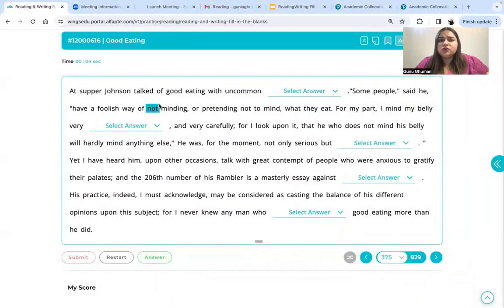At supper, Johnson talked of good eating with uncommon, some people foolish minding, pretending, eat, look upon, belly, contempt, anxious, gratify, casting balance, opinions. So probably it's about eating food or something. Let's try to answer. That's the first step, you remember? Reading a few words and connecting and getting some idea. So that's what I've got.